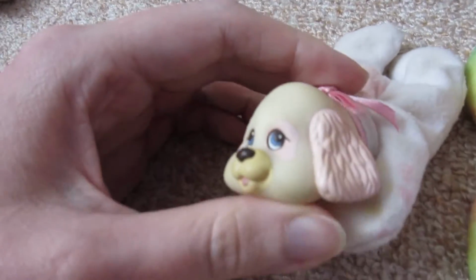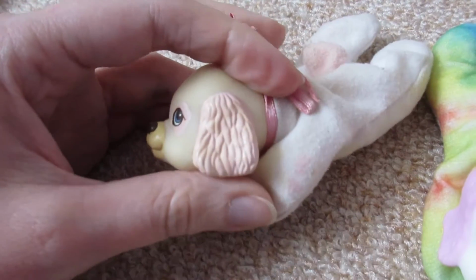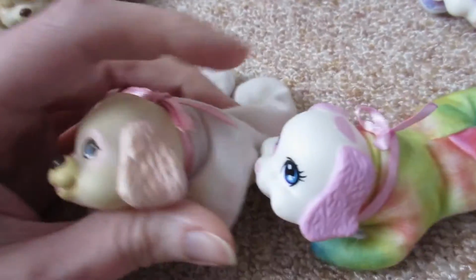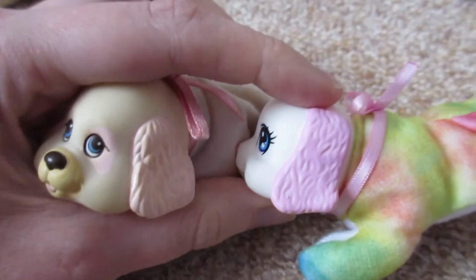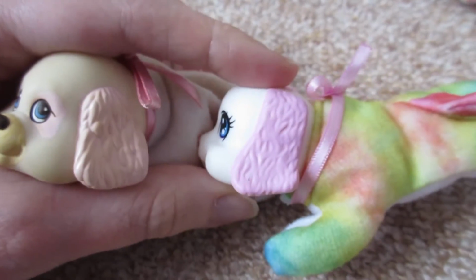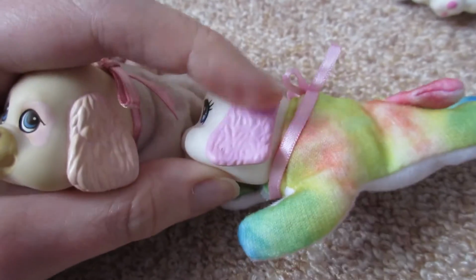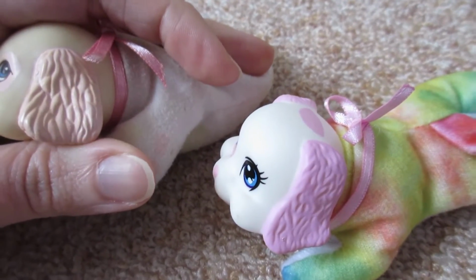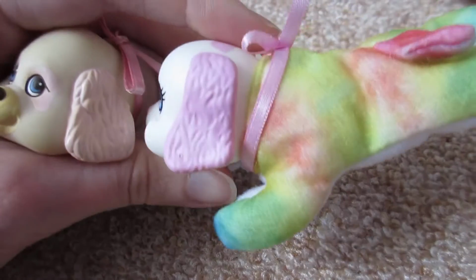The construction, well, the moulding here of the face, the sculpt and everything, the ears of the old ones are slightly better moulded. The new ones are longer, and the details aren't quite as precise. The old ones, they are more precise. You can see there it's a deeper cut with the texture.